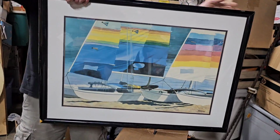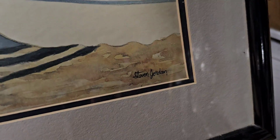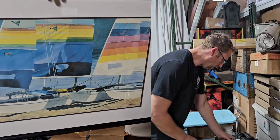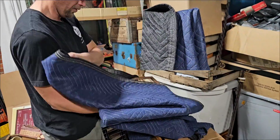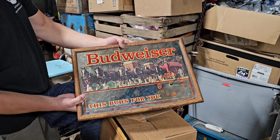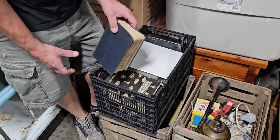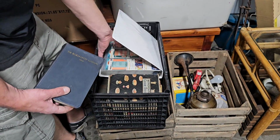That looks like maybe an original. Pretty nice. Watercolor. Stephen Gordon. Gordon's a heck of a painter. What's all wrapped up? Take a look at this. Wow. This guy just had so much stuff. That says Blue Jackets manuals, 1943. Old cookbook in there.